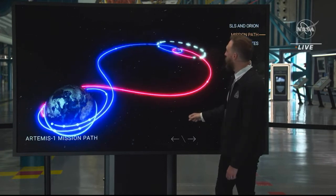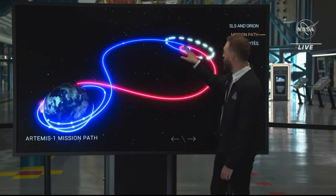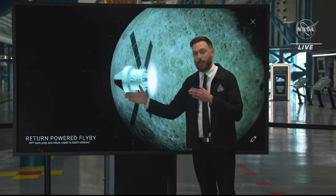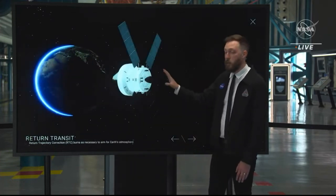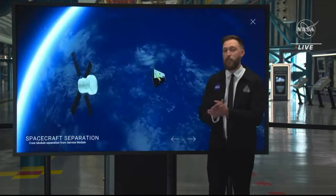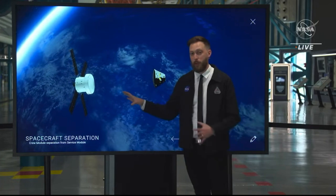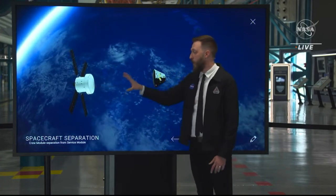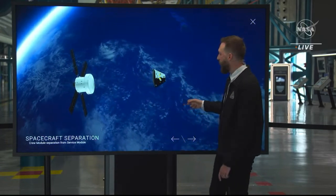Now, after we're done in that orbit, it'll be time to come home. We'll execute a maneuver to exit, do another flyby close to the lunar surface that commits us to coming home and fine-tuning our path towards the atmosphere. We'll make any correction burns on our way back as necessary before it's time to re-enter the atmosphere. Now, before that can happen, we'll have a spacecraft separation event. The service module, its job is done. It breaks away, ends up burning up in the atmosphere after carrying Orion to the moon and back.